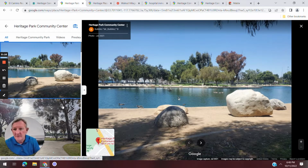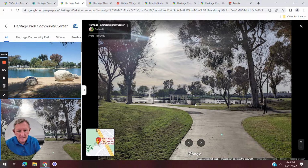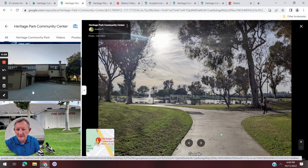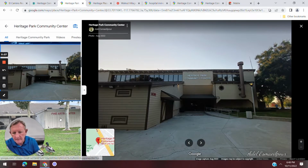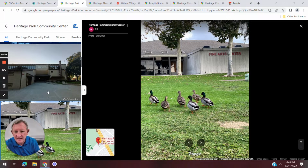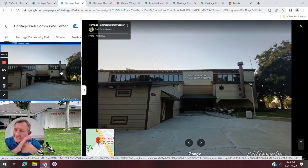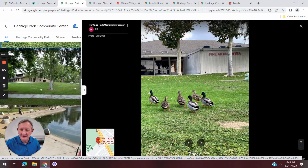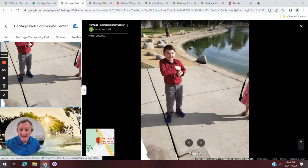So here's the community park. So you have a park, you've got a gazebo, and the neat thing is, a nice tot lot. Then you have the community arts center. So a lot of ducks. The geese, oh my goodness, they poop everywhere. Gotta watch out for it. It's just all over, but it's a fun place. They make a mess. Heritage Park Community Center, Fine Arts Center. Go in. They've got some neat things in there. They got some other things. It's fun to walk around.